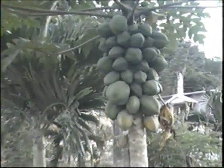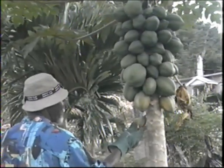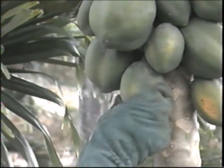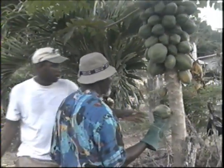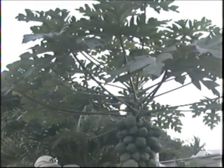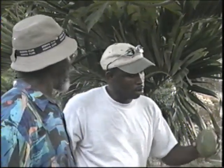It's good. For all you people who like fruits, this is papaya. These two are ready. If you pick them out now, tomorrow they will be ready for eating. See it changing color? And you see, this is 1-3, right? And you see the amount of papaya that's on it. A whole lot of papaya. This is good.